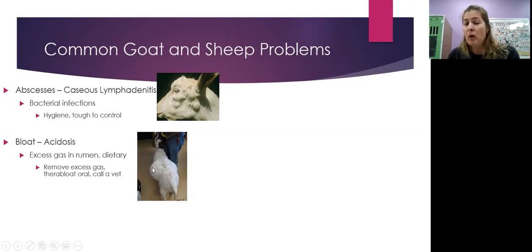So little bit of bloat, know what normal looks like, right? So you can catch things early. If you catch your animal a little bit bloated and you give them TheraBloat, yay, you've solved the day. But if you don't catch it or you don't see it or it's really, really bad, you need to call the vet out right away because I don't want your animal to die. This is very treatable still, okay?